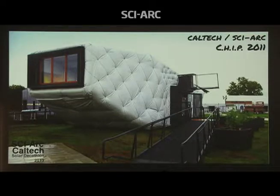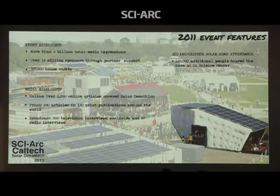This is not the first time that Caltech and SCI-Arc have partnered together for this project. We also did the 2011 Solar Decathlon, and we built CHIP, the compact hyper-insulated prototype. Obviously, it gets its name from the expression of insulation on the exterior of the home. In 2011, there were over 2 billion total media impressions of the event, so it's really high visibility. We get to talk to lots of different people in various industries and give tours to the public.